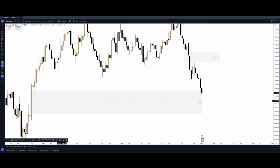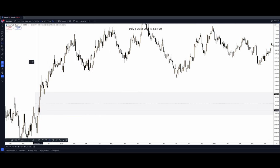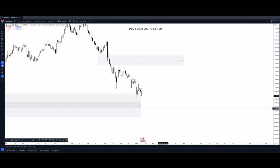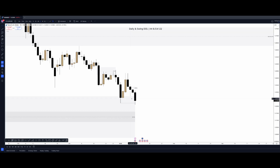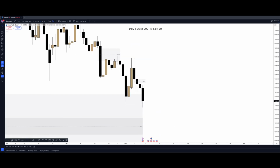We are sitting in a weekly fair value gap. We haven't tapped the CE of it just yet. And if I'm not mistaken, there is a refined daily within this area. Yeah, we could see market push and continue down. Again, like I said, we've taken the swing low. We are uncertain if this is a sweep on liquidity or a run on liquidity just yet. We need to play it by what market dictates come Monday.